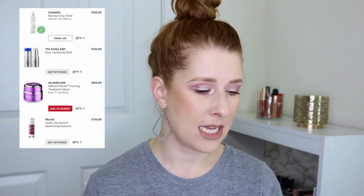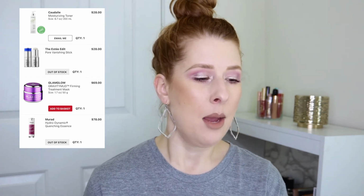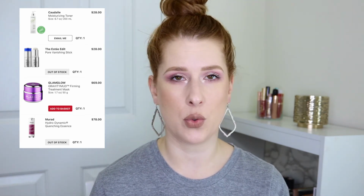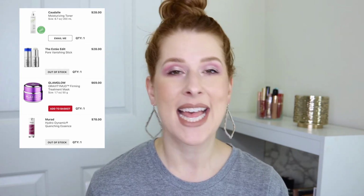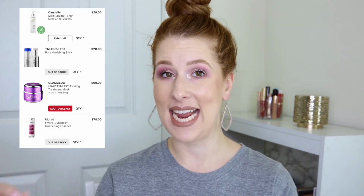So then the next time that I made a purchase, it was again an online order, and it was April 18th. It does not look like this was during the VIB sale. I mean, I guess maybe it was. I'm just looking at the screenshots I took. In order for me to purchase these 4 items, and when you see the price tag, this had to be during the VIB sale. But I picked up a Caudalie Moisturizing Toner for $28. That was a repurchase.